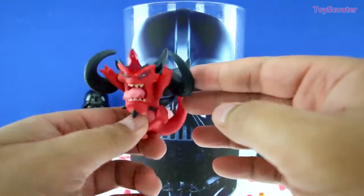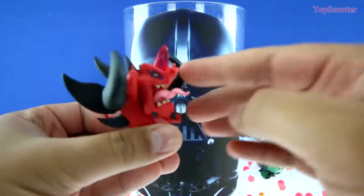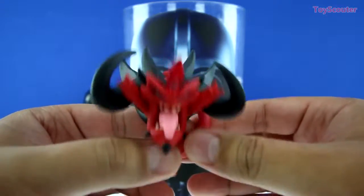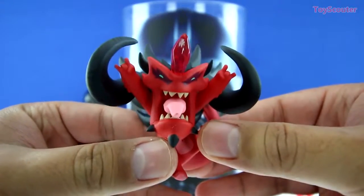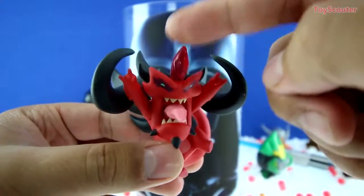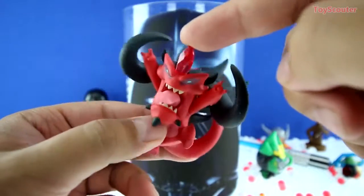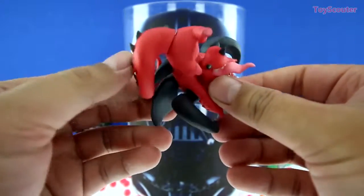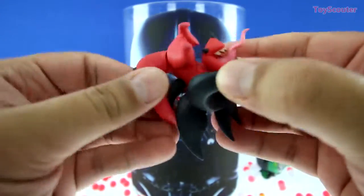Whoa, this looks pretty cool. Check it out, he's sticking out his tongue. Rock on! Yeah! Rock on! And this, on top of his head, is called a soul stone. This thing is super awesome.